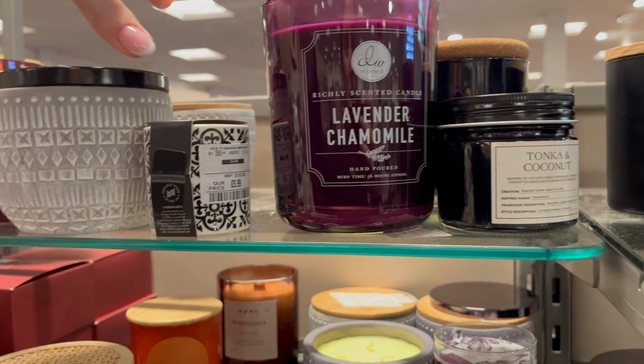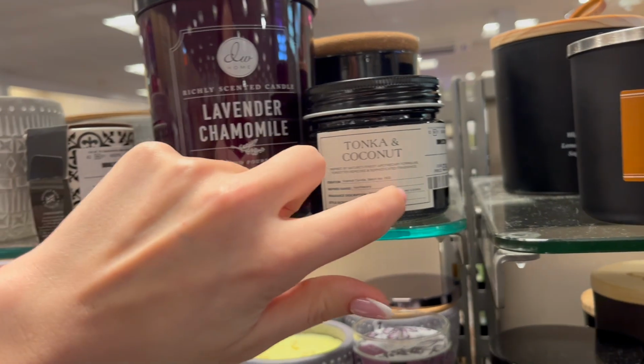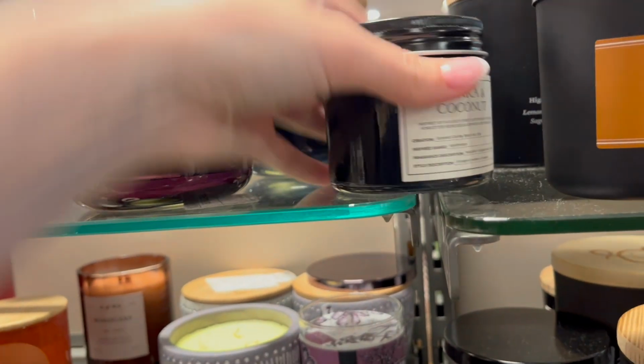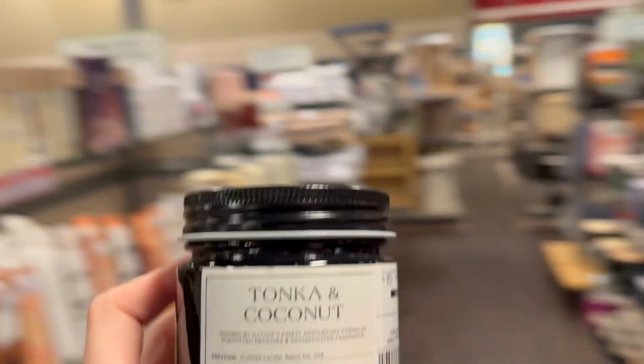It's quite nice, but it's just not lavendery enough for me, to be honest. I feel like I'd like this because it's coconut. But do you know what? It's $3.99. I'm just going to smell it. Hang on. It smells nice enough for me to take with me on my journey to the pumpkin candles.